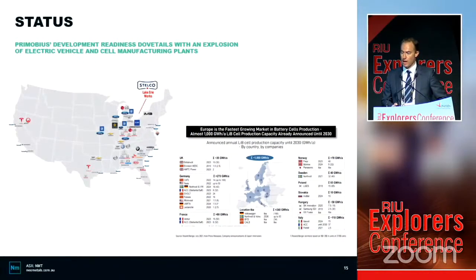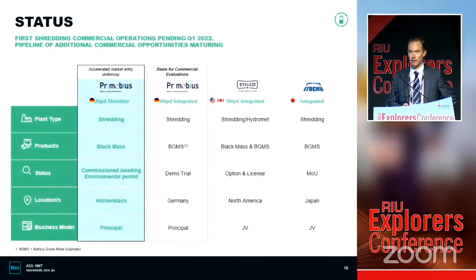This is a bit of a prelude to tell you where we're at. And the status of where we're at is there's a mountain of batteries coming by virtue of car manufacturing and cell manufacturing happening in North America and Europe. We've dovetailed what we're doing in alignment with that. The first thing that we will commercialize is a 10-ton per day shredder in Germany. It's part of our demo plant. We've modified it. We've commissioned it. It's waiting on a permit, which is imminent. So that's ready to go.